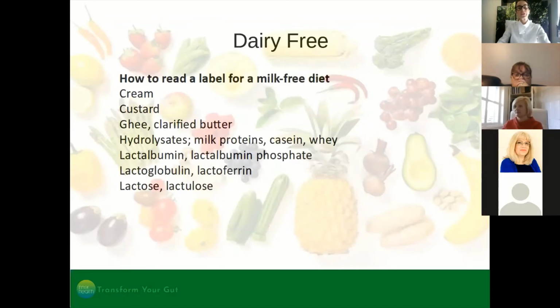And so obviously custard and cream are obvious. Ghee, clarified butter. Some people tolerate this better because ghee is basically melted butter. When we melt the butter, we get the liquid fats and then we get the milk solid. So the removal of the milk solid will reduce the lactose element of butter, and therefore, for some people, they find that they can tolerate ghee more so than they can butter.